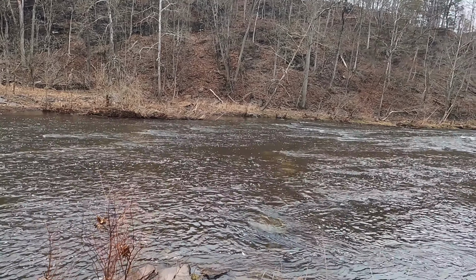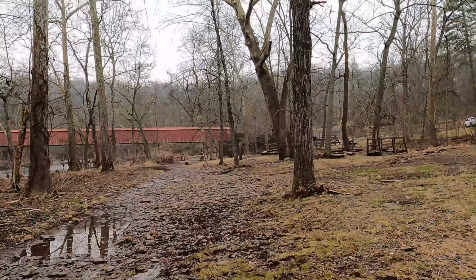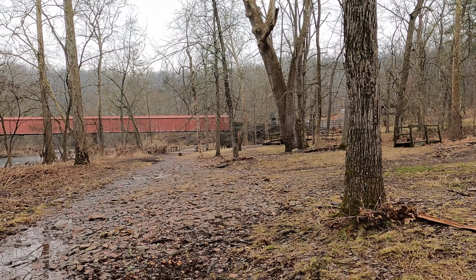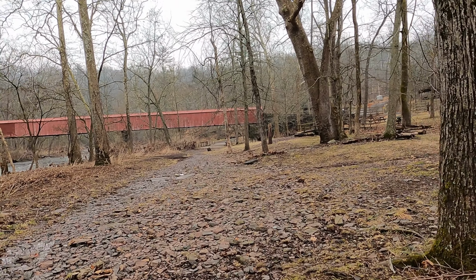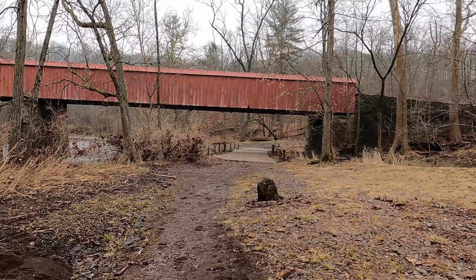This picnic area really offers nice views of the Tohickon Creek. This is a great spot to fish. You could catch smallmouth bass, sunfish, carp, catfish here. Of course, you have to have your fishing license if you want to do fishing here. But it's just a nice area to walk along near the creek.